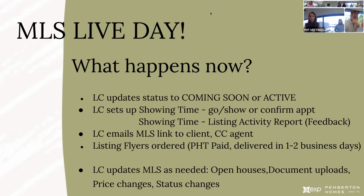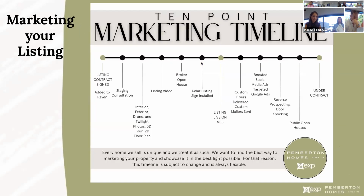Cool. So why don't you guys pull out the marketing timeline? We're going to take a look at that. This is all inclusive. This is not everything that you will use every time, but this is everything that is available to you. So the first point is we add it to Raven. That helps you with off-market deals and getting buzz in advance of going live.